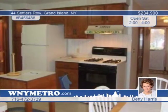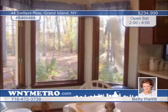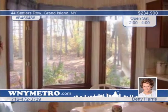The basement is spotless, the roof only 5 years old, and newer mechanics include a 90% high-efficiency FHA furnace and AC. Get a taste of this home's fantastic country flair with a call to Betty Harris.